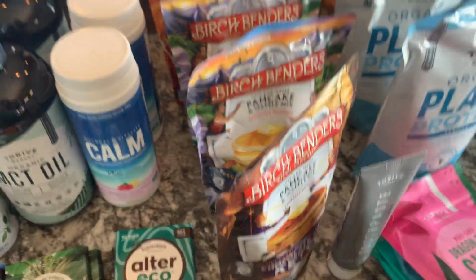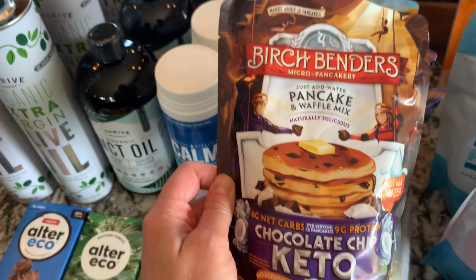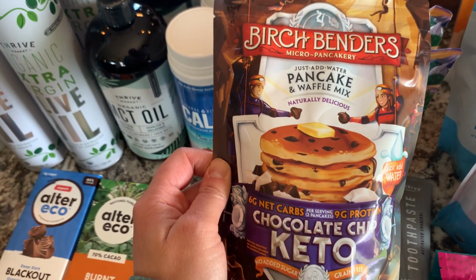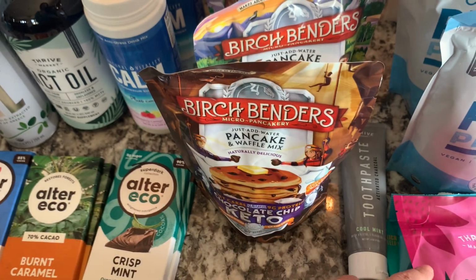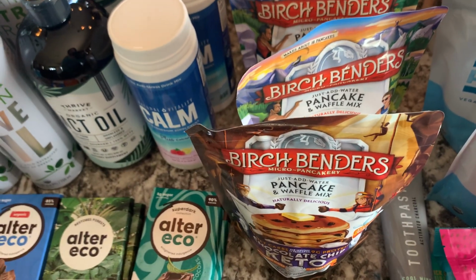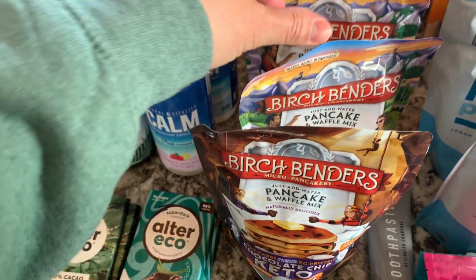Now this is the little treat that I'll have here and there that I use that syrup on. The keto pancakes, 6 grams of net carbs per serving, which is 2 pancakes. So I might have one of these with like bacon and eggs on a weekend, just if I'm wanting something kind of different. Like I said, I eat the same things every day. So then on the weekends, I'll change it up, like make a nice Sunday breakfast or something. And this is just a quick and easy way.